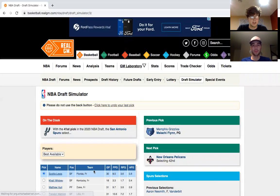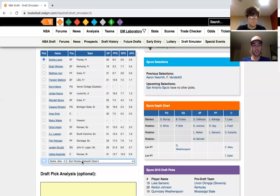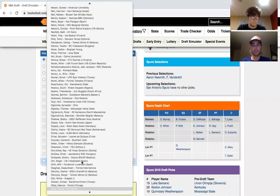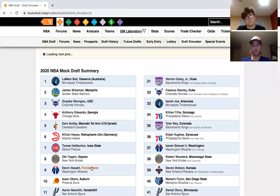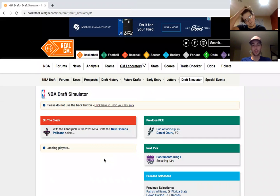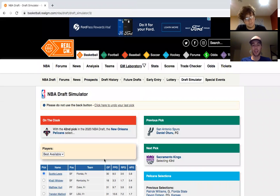Moving on to the Spurs here at 41, we had them select Aaron Nesmith out of Vanderbilt in the first round. Where do you have the Spurs going? So for the Spurs here, we have Daniel Oturu, center out of Minnesota. Oturu is a guy that made a big jump from his freshman to sophomore year. He went from an undraftable prospect after his freshman year to a somewhat viable pick in the second round after his last season. He's an okay post scorer.